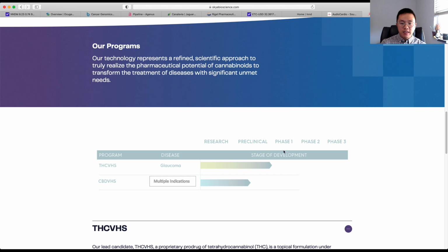It will be getting into phase 1 clinical trials, where they will have about 65 patients being evaluated with application of THC VHS in the eye for healthy patients to evaluate safety and tolerability, and that will be a very fast phase 1 clinical trial. In fact, they had just finished up with their CMC, chemistry manufacturing controls, and they are working with their clinical research organization to get this laser sharp focus to begin human trials in the second half of the year. So I'm very excited with this company, and I have high conviction that this ticker will break the whole dollar share price range, currently at 12 cents per share.